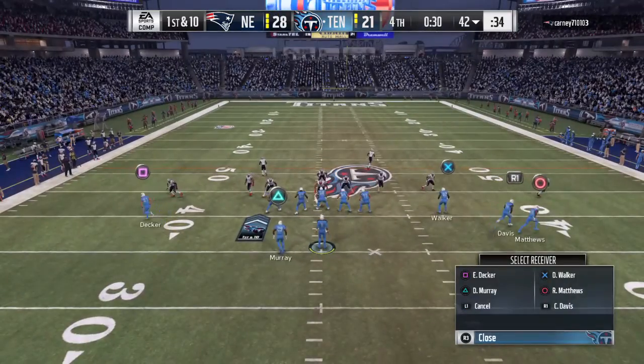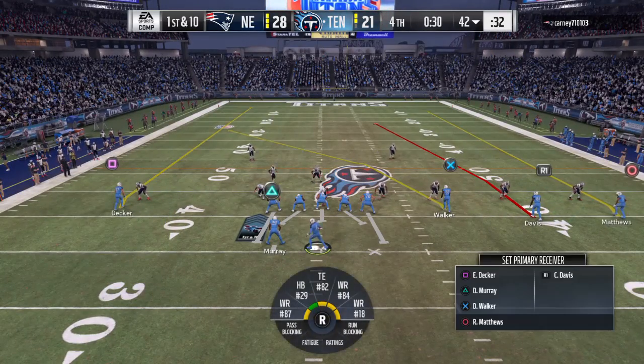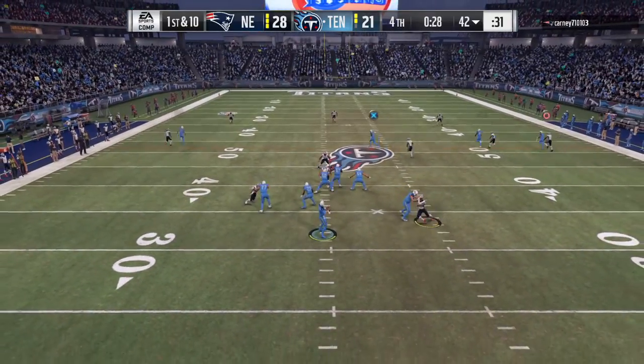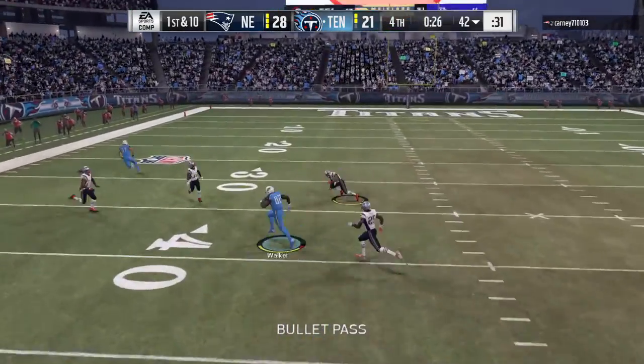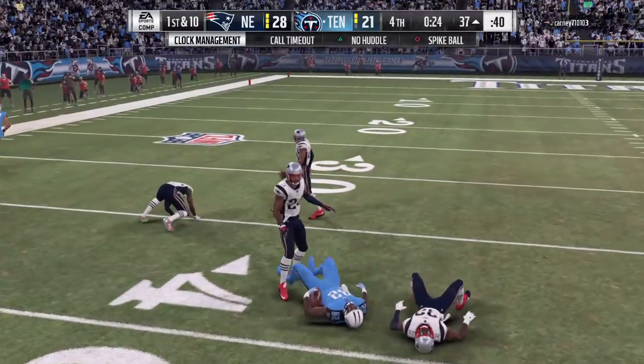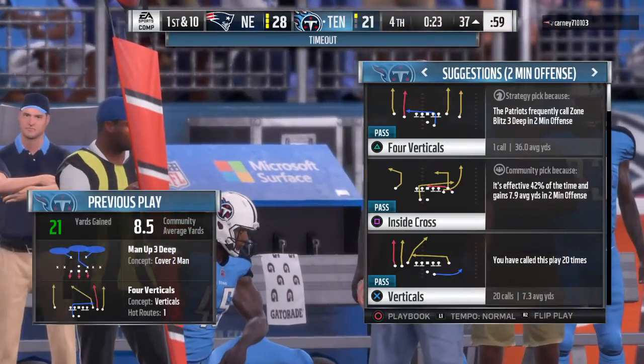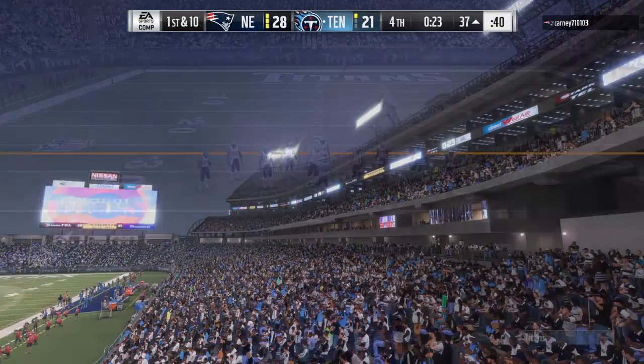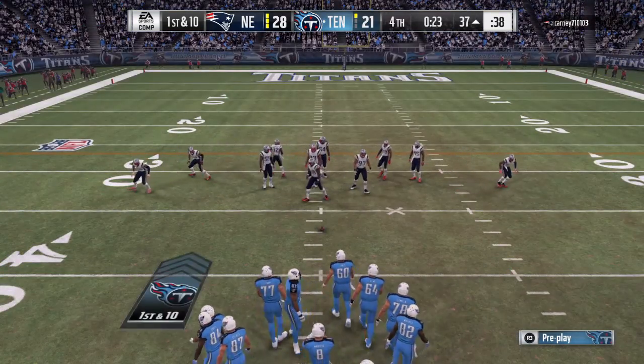In the excitement, there's no need to press. Plenty of time. They have the opportunity. Now they just need to execute and finalize things. He's got his man on the crossing route. And now we won't see a play on first down. We're going to get a timeout instead, as the clock stops with 23 seconds to go in the game.